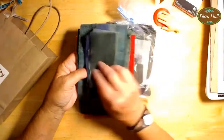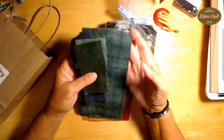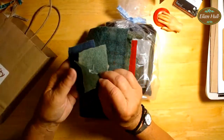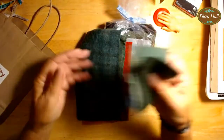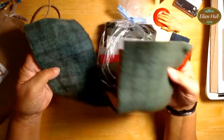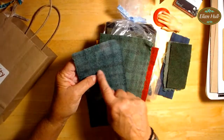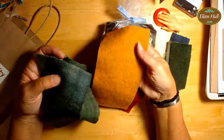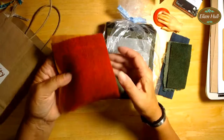But I'm going to make a card out of this wool. Isn't it pretty? These ones were little remnant things, but these are the green, different shades. One is more of a teal, and they all have this pattern behind it, which I think is really pretty. This is like a nice gold, like Debbie said, for a star, and then a pretty red.